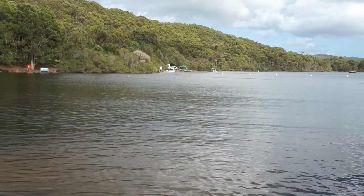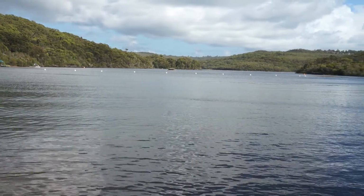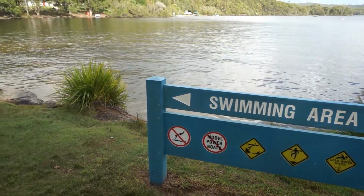Welcome to the walk on Sunday. We're at beautiful Manly Dam. It's a little bit of a distance from Manly Beach. Best to drive there, or you can get a bus to come close to here. I'll have to put a floaty in there.